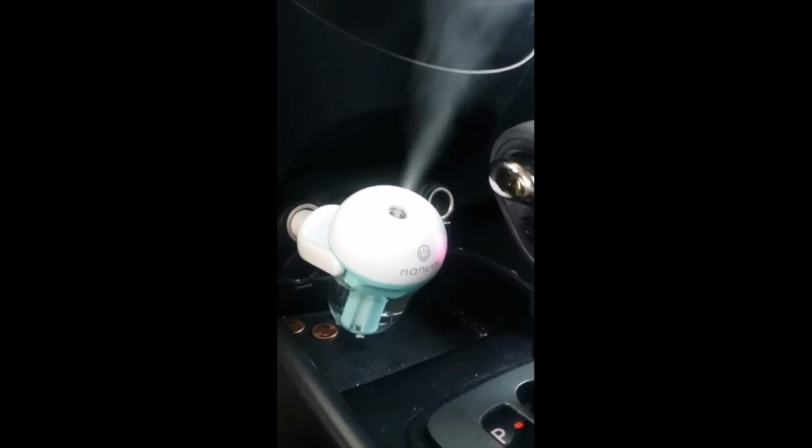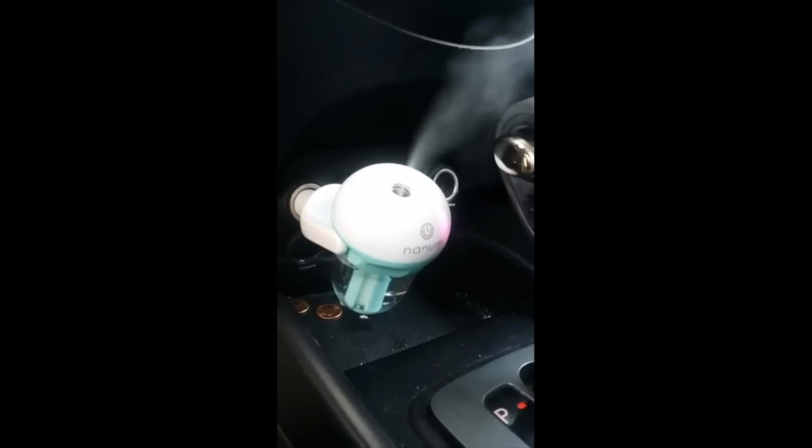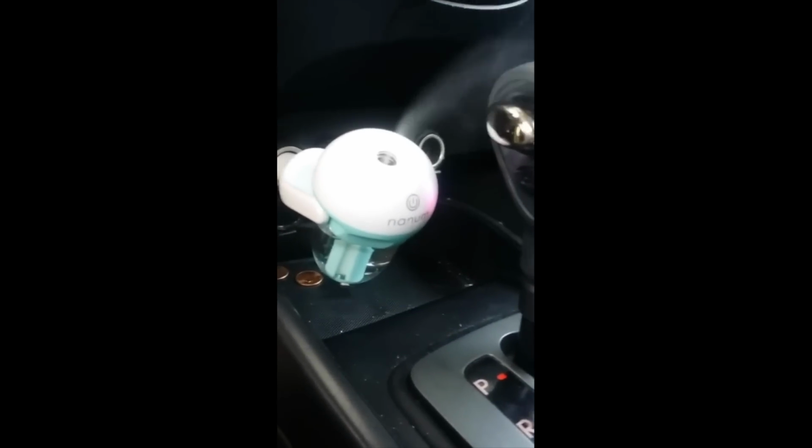is a must-buy. I did purchase two. They come in all different colors, and I love teal. It's one of my favorite colors. That's why I purchased this color. But other than that, I am so loving this, and I know you will too.